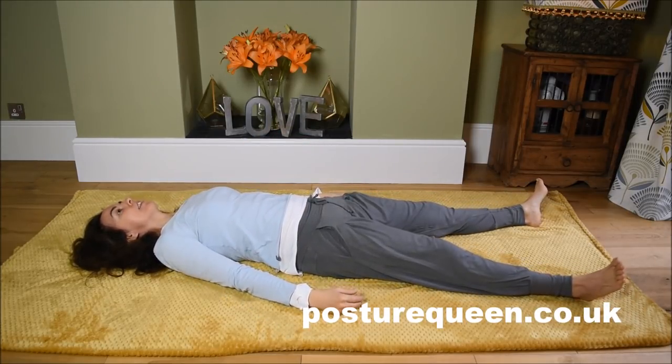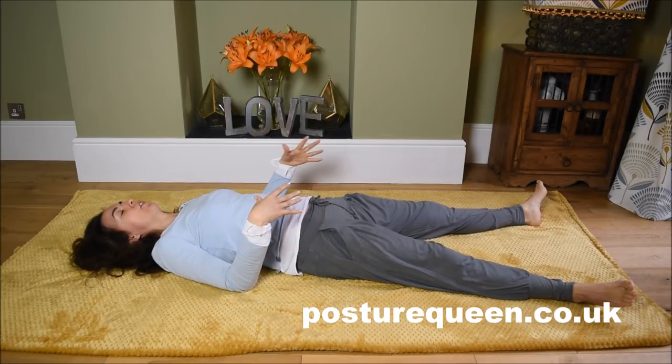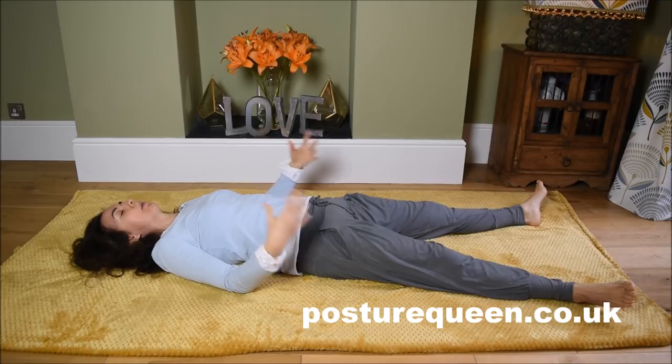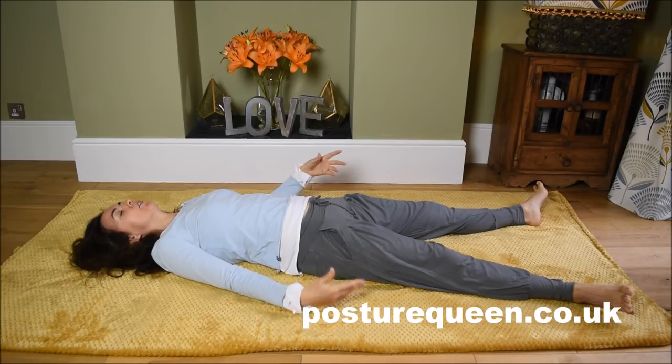Now, just lie down and stay here for a moment and notice how things feel for you as you lie on your back. If you have sciatic pain, just notice how it is now. And in this moment, where do you feel it? Just notice those parts of your body that are uncomfortable. And notice those that are comfortable. So just have a sense for what's there for you today.